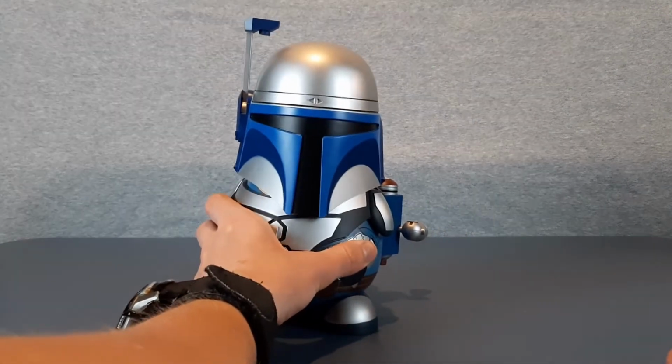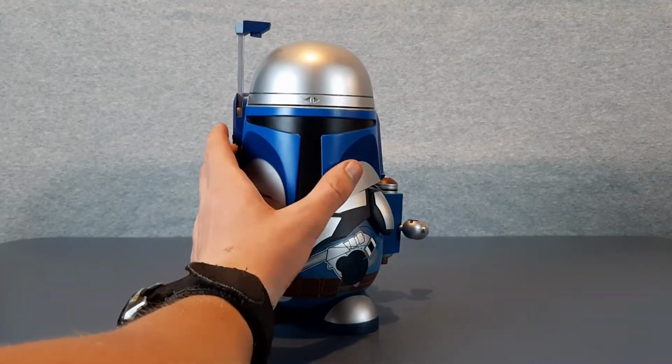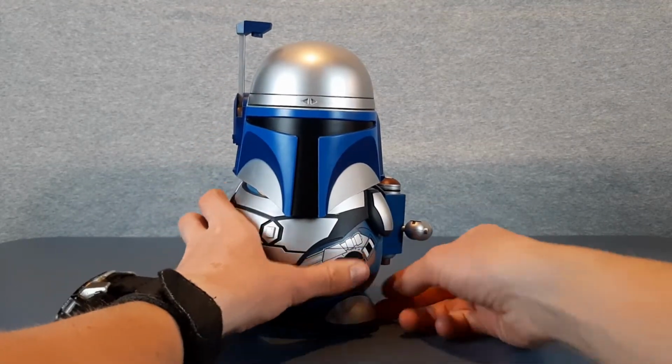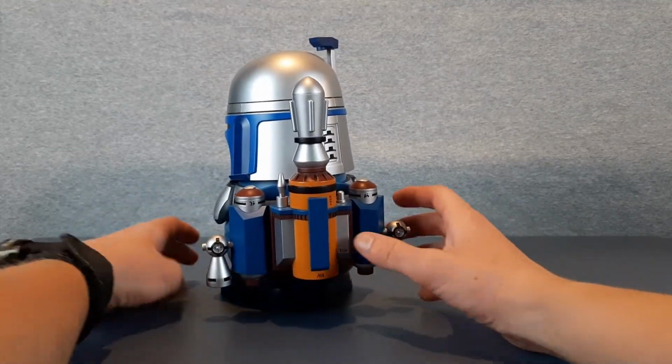Okay. And this figure himself, his viewfinder does move up and down, same with the small one. His viewfinder moves up and down as well. His thrusters move on the jetpack.